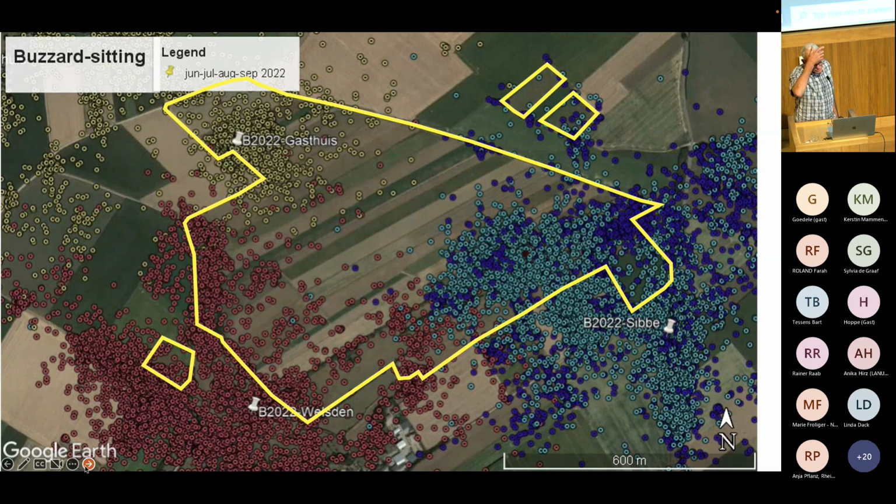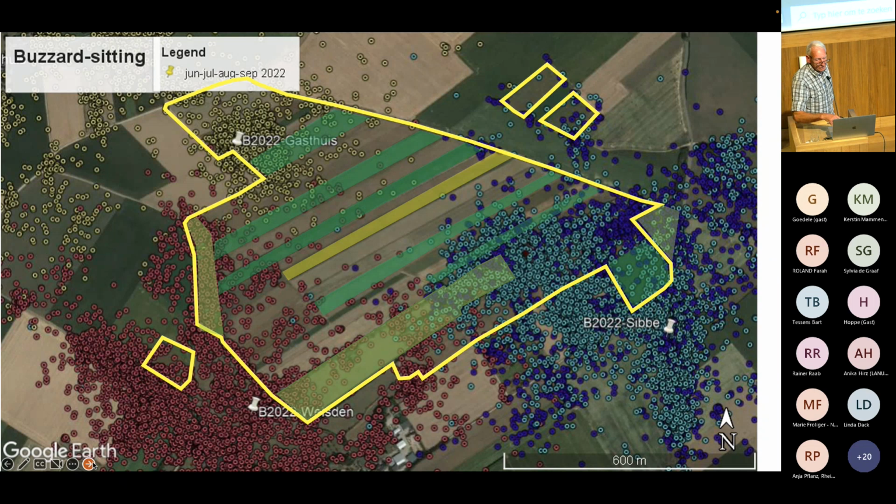This is without flying. So here, these are only the points where the buzzards were sitting. And here you can see already this field. Here are a lot of points, and here are a lot of points. And here on this field, almost none. And here you can see that these are the alfalfa fields. So on some fields you see that they are more and others less. And this is also an interesting field. So I have to find out what's happening there.